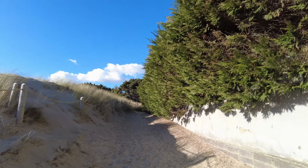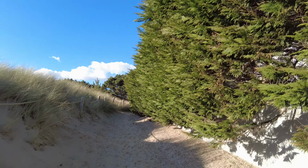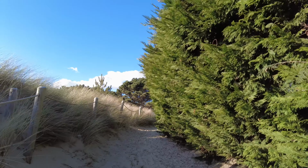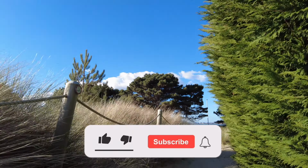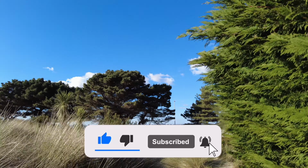Now it's amazing actually how narrow the headland is here. I've just taken this little alleyway down off with some sand dunes, and as you can see, before you know it, I can see the sea again. And we're back at Shore Road, so we're going to end our little journey around Sandbanks here.